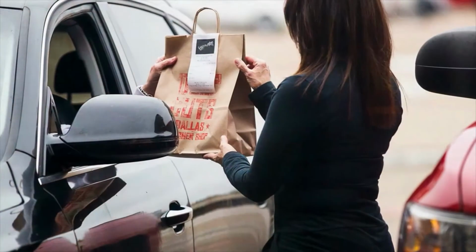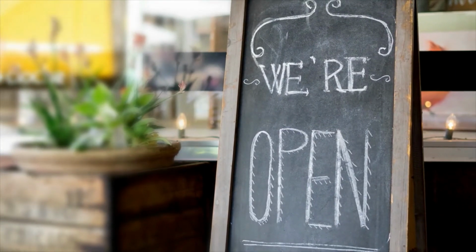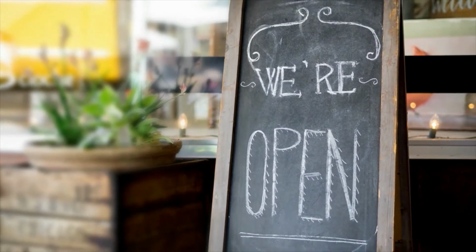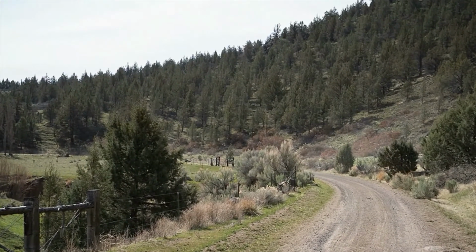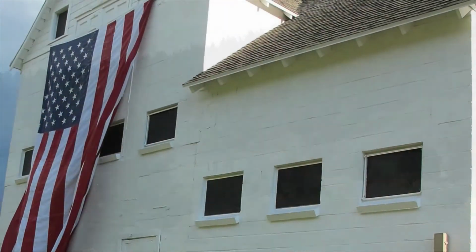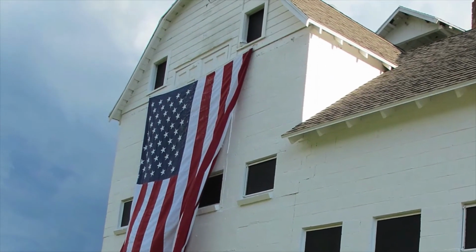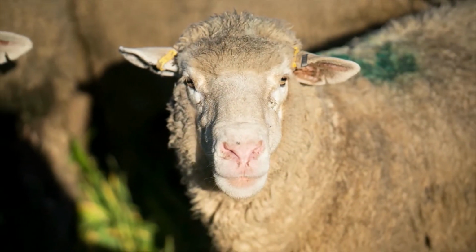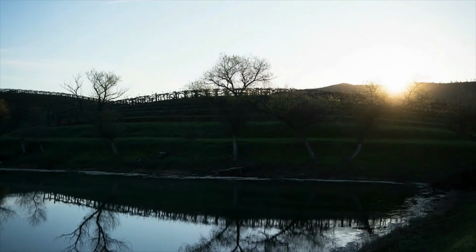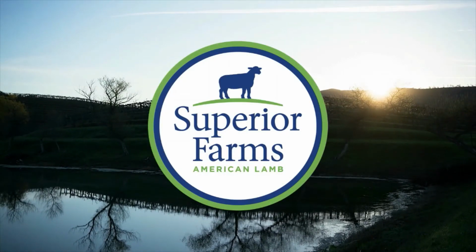While supermarkets have seen a surge in the demand for lamb, our food service partners are finding creative new solutions to keep their businesses alive. Superior Farms is working with these loyal American lamb customers to develop new strategies and tactics to help them succeed in the months and years to come. Our goal remains to deliver a consistently great eating experience at a sustainable price for consumers and producers alike. Superior Farms is committed to working with every sector of the U.S. sheep industry to become more efficient and profitable, and we look forward to a safe and prosperous new year for all.